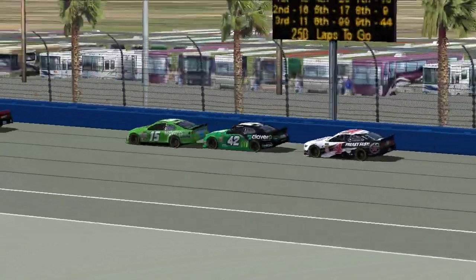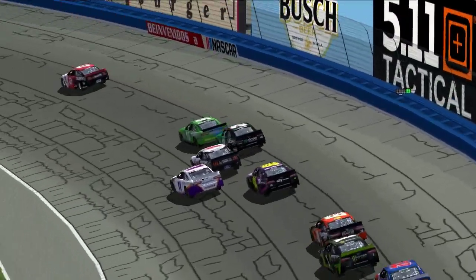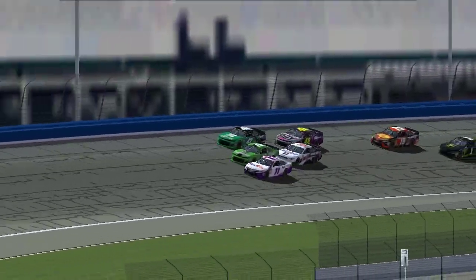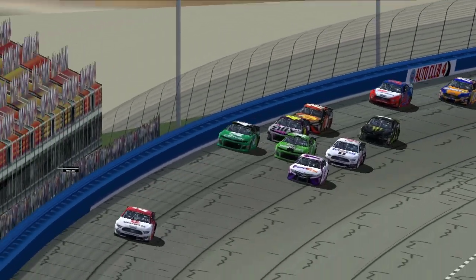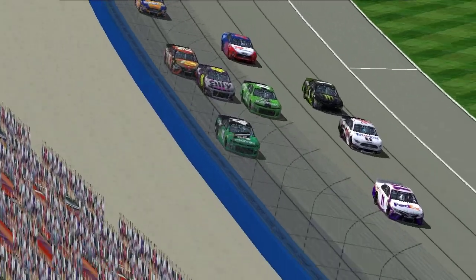But Kyle Larson got held up in the 42. And that's what Keselowski needs. The 15 holding up the 42. Here comes Hamlin 3-wide on the inside. What a move by Denny Hamlin off turn 4. He'll take second away as Larson scrapes the wall off turn 4.